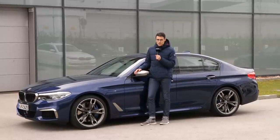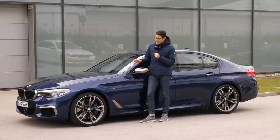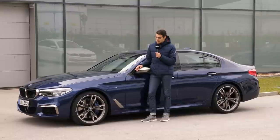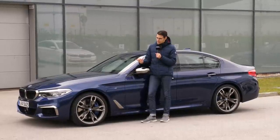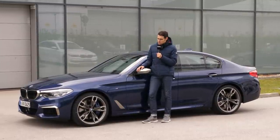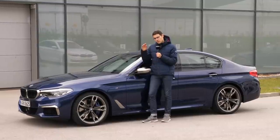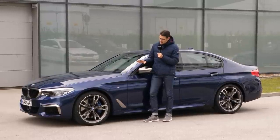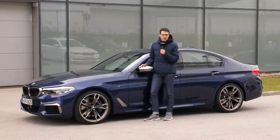BMW 5 Series in general, and especially with the 550i here. The styling, really super great, I think. I really love it, especially in the Mediterranean blue, and it has sporty elements, but it's not too much. It's still elegant. And that's also the reason why I would prefer this one to the very top M version that is to come, because this one has more elegance, and the 5 Series is also about elegance.